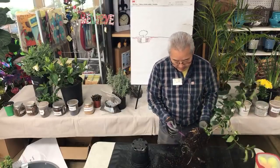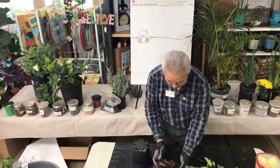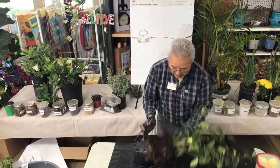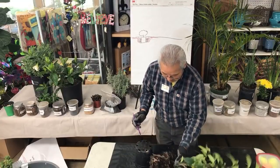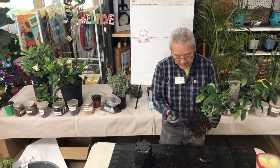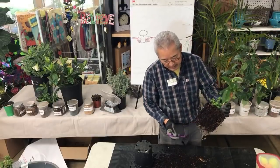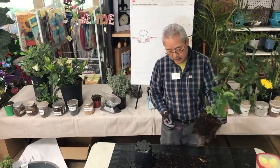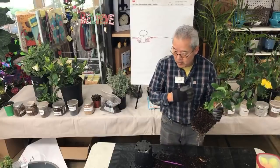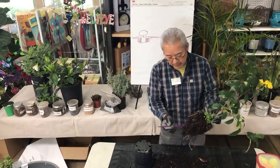So you can loosen it up, but if you just drop it on a firm surface, this table isn't the best, concrete is better, wood is better, you can knock a lot of it off. With plants, if you lose half the root system, it's not too bad. Now I'm noticing in the middle of this root ball, on this side, the roots are all brown. This side, they're white. These are already dead, so they're already rotting. If you hose that area, all those roots just slough right off the plant. But the white ones are still alive.